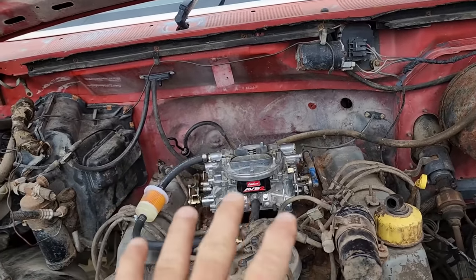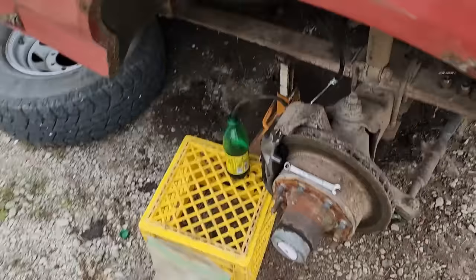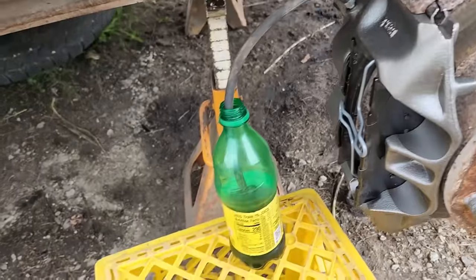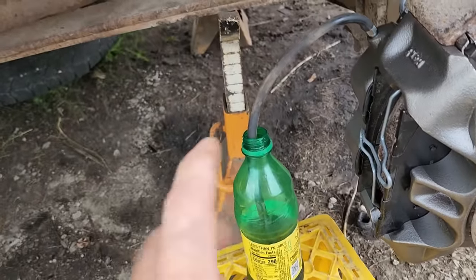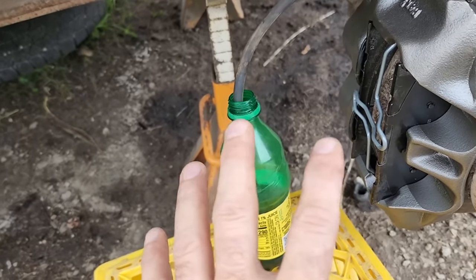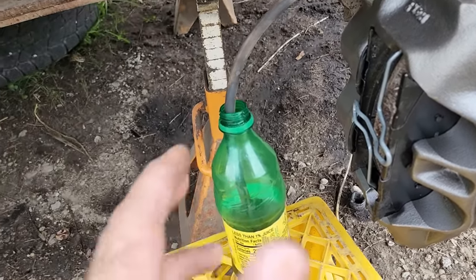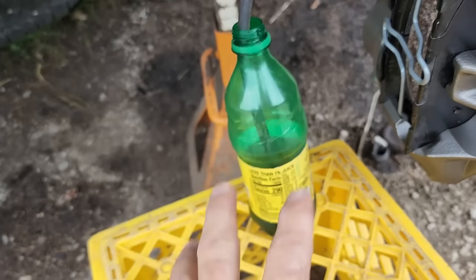All right, let's forget this nonsense for now and move on to something else. Bleeding the front brakes. I think I've shown this before, but maybe not. Whoop, where do you think you're going? Now, about 95% of the time, this is the way I bleed brakes. You probably know if you've suffered through enough of my videos that typically I work alone, so I have to find ways to do things alone. And this is a great way to do it.